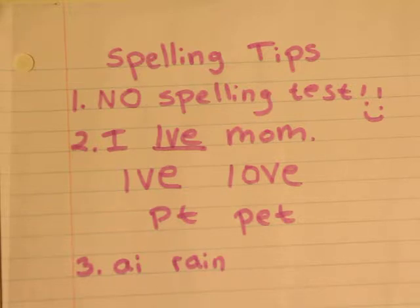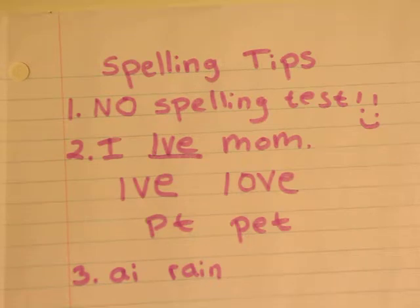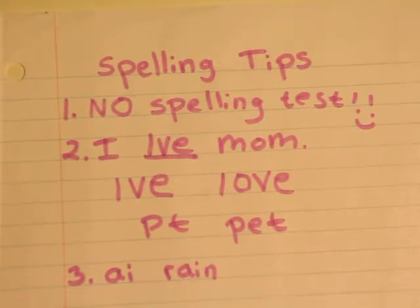So the key is, I cannot stress it enough, no spelling tests. Pick up on your kids' patterns, see where they need the help, and when you think they need help, don't help them. Point out their mistakes first and see if they can correct themselves. And only at the very, very, very end do you have them correct themselves.